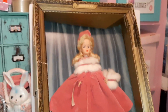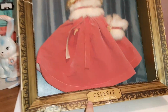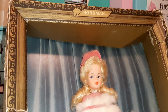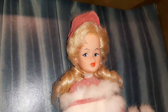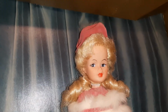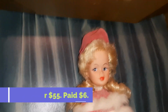So I had never actually seen this doll before, and I thought she was really interesting. Her name is Celeste, a portrait doll, and she's made by Horseman. And she looks so much like a Misty doll, an Ideal Misty doll that I got. I mean, almost identical, with the side cast eyes and the full lips, sort of like in the Tammy area, you know. But I thought she was really interesting.